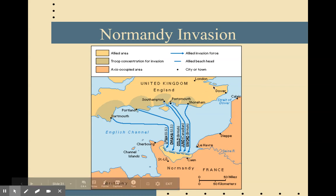And we actually built a fake army near Dover, and they actually put General Patton in charge of a fake army with fake weapons. So it looked like we were massing our army to come over to Calais, and Hitler bought it. We leaked the right information to the right people, and so Hitler moves all of his troops up by Calais, and we hit these beaches here.